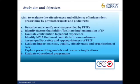So here is a list of the aims of the study. Essentially, the aim was to evaluate the effectiveness and efficiency of independent prescribing by physios and podiatrists. I'll not read them all out because it would probably take the whole presentation, but there are lots of different aspects.